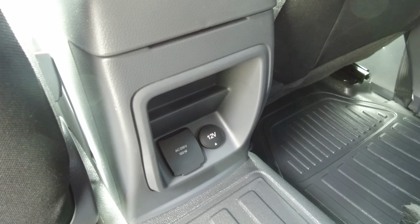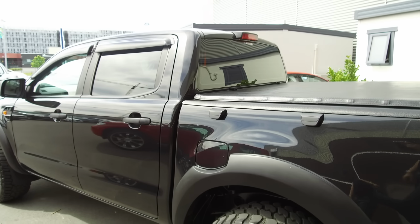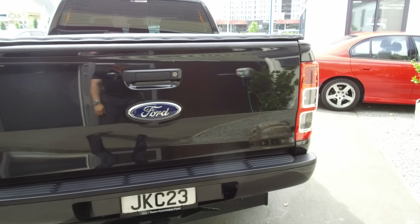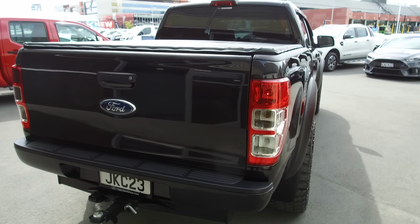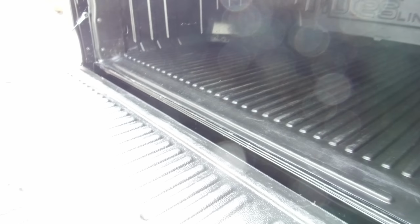12-volt and 230-watt connections in the back. Charge a laptop, phone, anything like that, straight out the back of the truck. Tinted windows, this is just one really good looking truck. Panning around. So the tow bar rated 2.5 ton. Looking down the side of the vehicle there. Airplex tonneau cover, tough deck liner, Butte Utes, all in good condition, very usable.